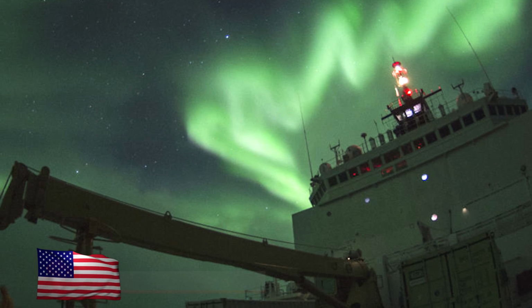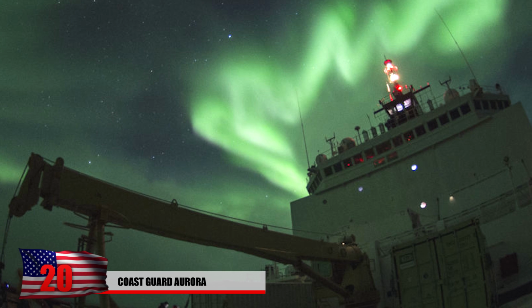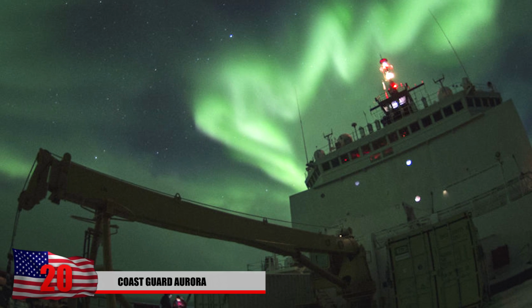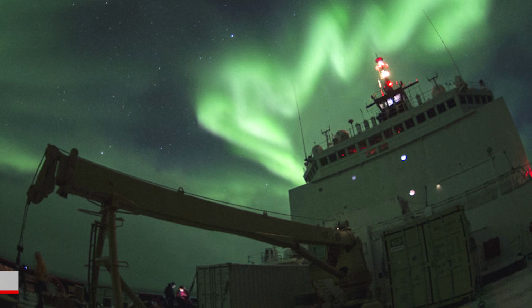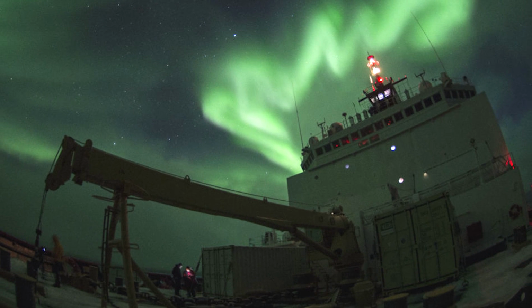Number 20. Coast Guard Aurora. This remarkable photo was taken during the Northern Lights and shows a quick-moving cutter, Healy, found in the southern part of the Arctic Ocean. It might be a bit cold up there, but the members of the Coast Guard get the amazing opportunity to see the Northern Lights.